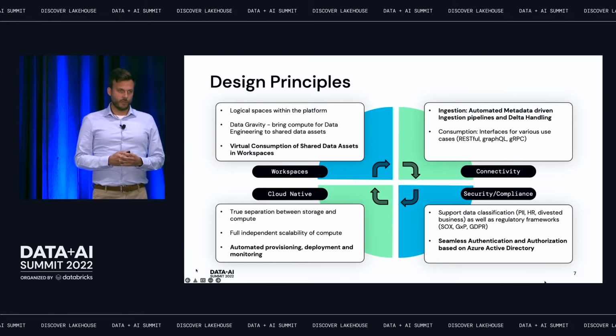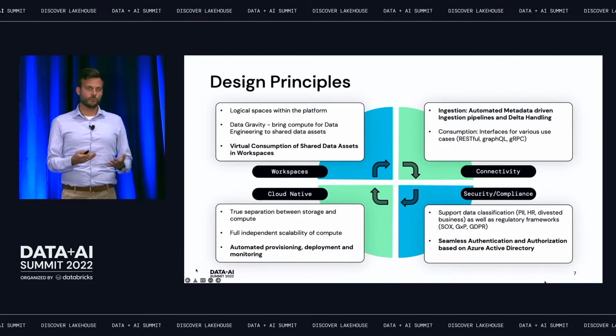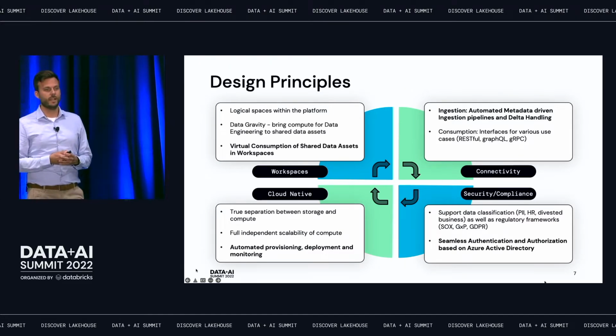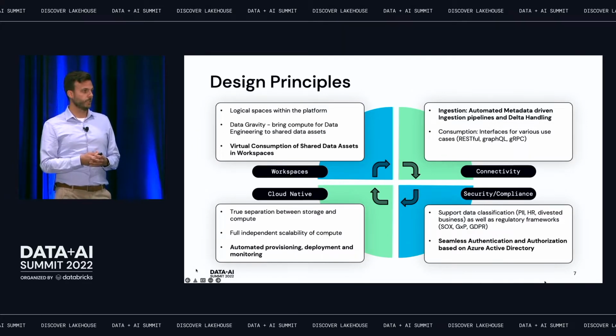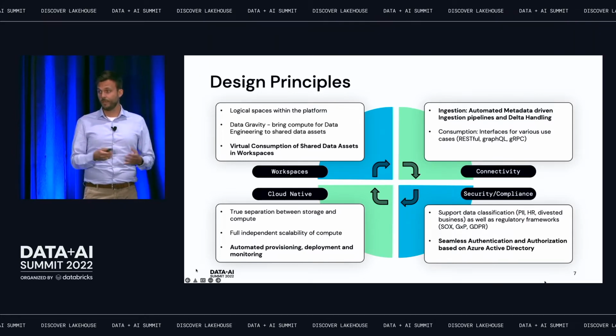The next part is the connectivity. As I said, we are running in a hybrid setup, so therefore we need to ensure, given the high number of data assets that we are ingesting into our platform, a high level of automation. And we solved that by creating automated metadata-driven ingestion pipelines with delta handling, so change data capture handling included.